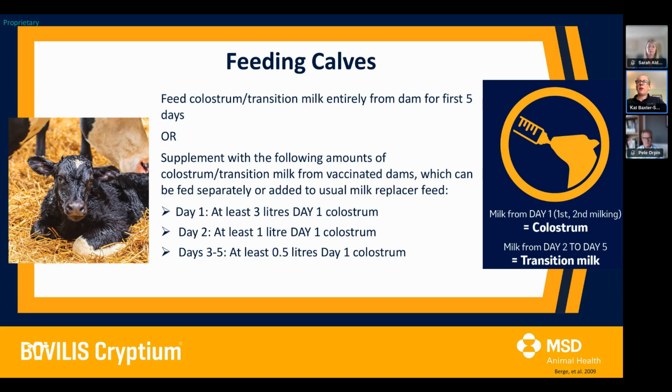In terms of feeding calves, the difference with this vaccine really is that we are encouraging what we're calling extended colostrum feeding. This can mean 2 things. It can either mean that you harvest the first milking colostrum and potentially the second milking colostrum from the cow when she first gives birth, and then add it to the milk replacer of the calf, or you feed the calf entirely from colostrum and transition milk from the dam. So this will depend partly on your farm, the farm that you want to implement this on, and their disease status.